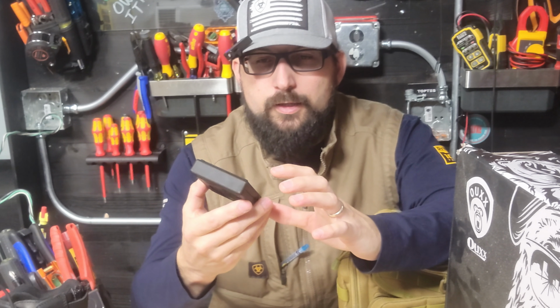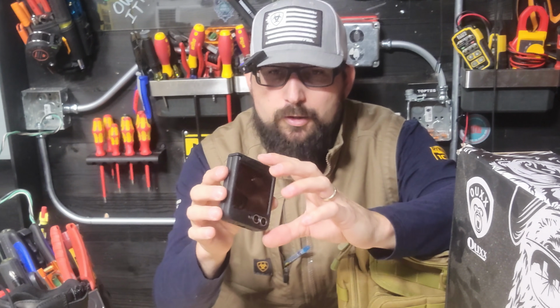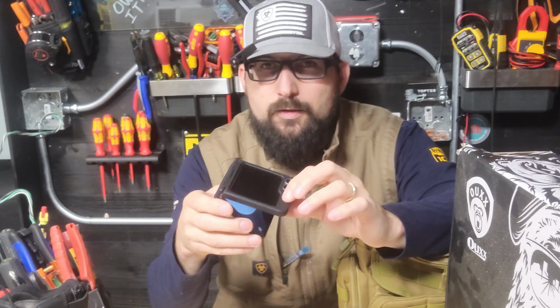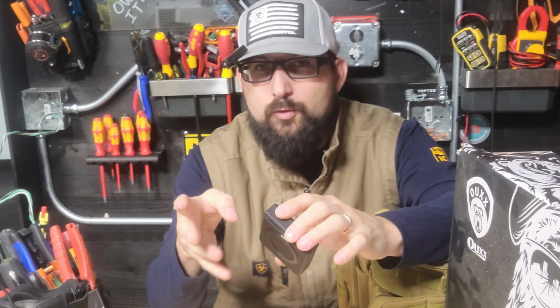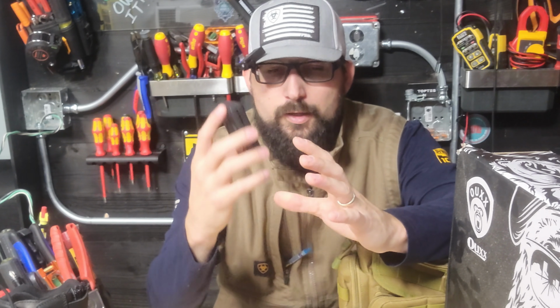So really good option. A lot of people think that when they break their phone, they got to go buy the newest one. If you get the insurance, you're either going to get an upgrade or you're going to get the same phone or something comparable. So I do recommend that. That's what's been working for me for the last forever, actually.